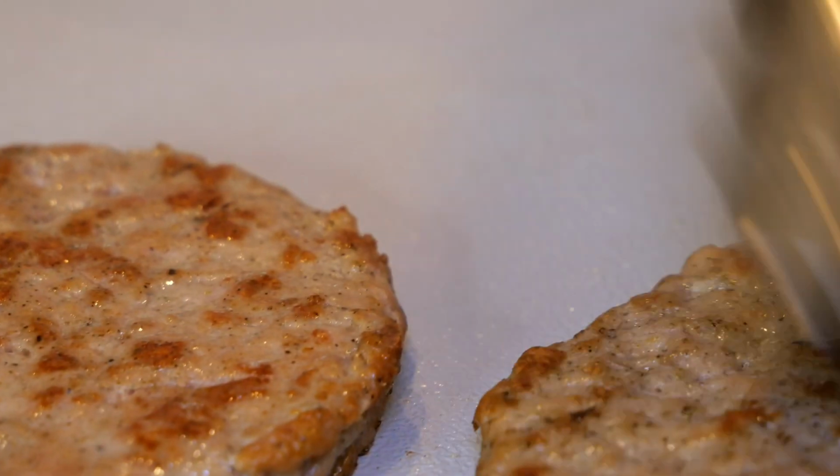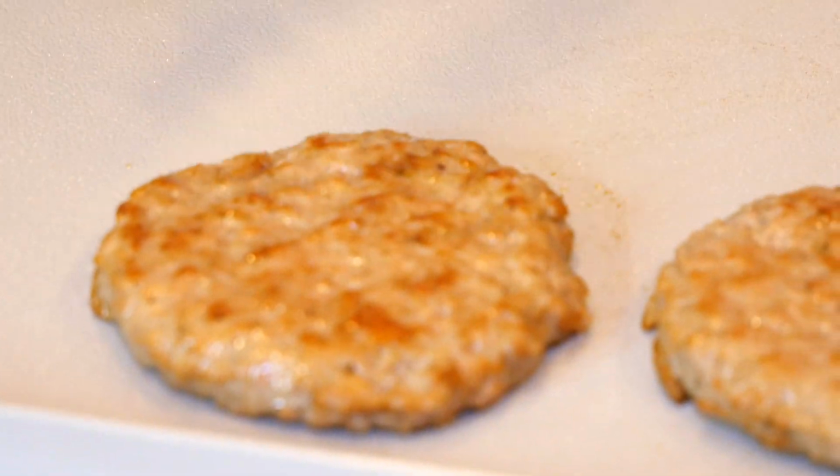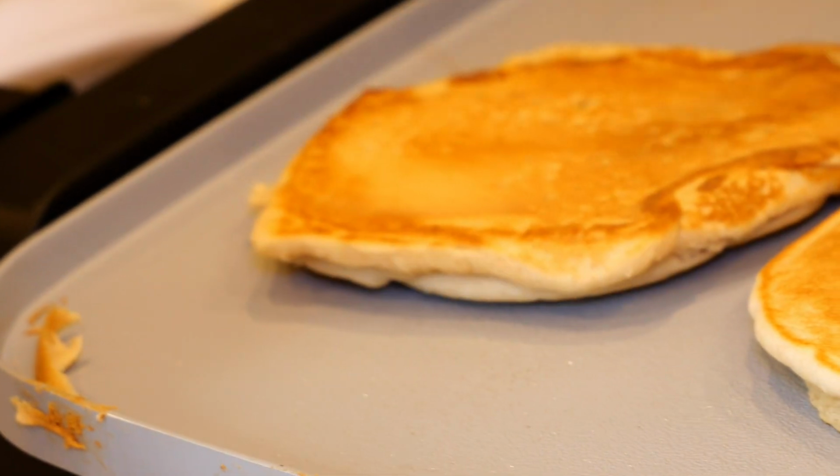A beautiful sizzle. Let's go ahead and get a turnover. There we go. So now we're going to go ahead and check back over to our pancakes. And as you guys can see, I'm pressing it down, no mix coming out. It's nice and golden brown. Looks like we're good to go.